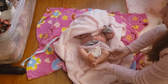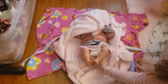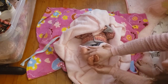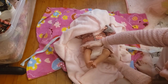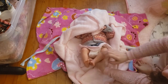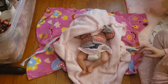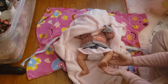She was done like this on purpose. Once you see her face, you'll understand she's a very new looking baby. Her skin tone is a little redder than some babies, which I don't mind. The darker blushing is more realistic to me for a newer baby anyways, which I guess is the reason why she was selling her from her collection, she was just a little bit too red for her taste. I don't mind, so I'm very excited.